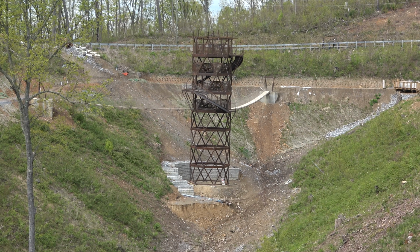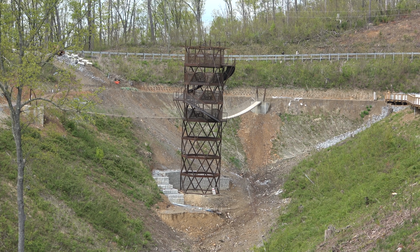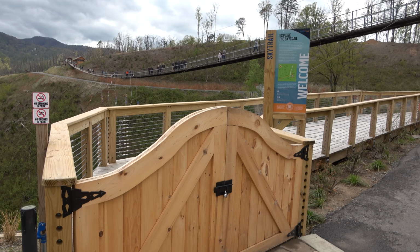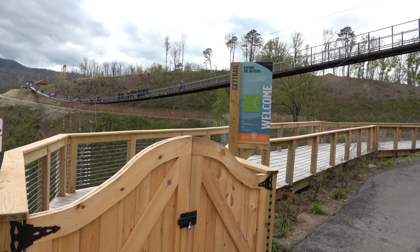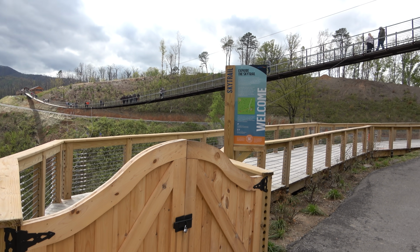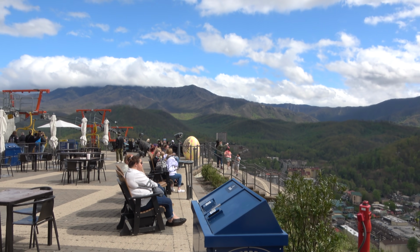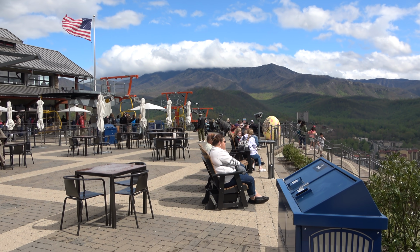Sorry about the swinging, as I'm currently on the big bridge. But this should be fun. It's very windy out there. Not sure when it's going to open, but it should be neat when it's done. I'm sorry. You do have the entrance area where you're going to get onto that Skytrail. According to the signage here, it's going to open in the spring of 2021. So pretty soon. I do love coming up here. Wonderful views. Hang on one of these chairs.